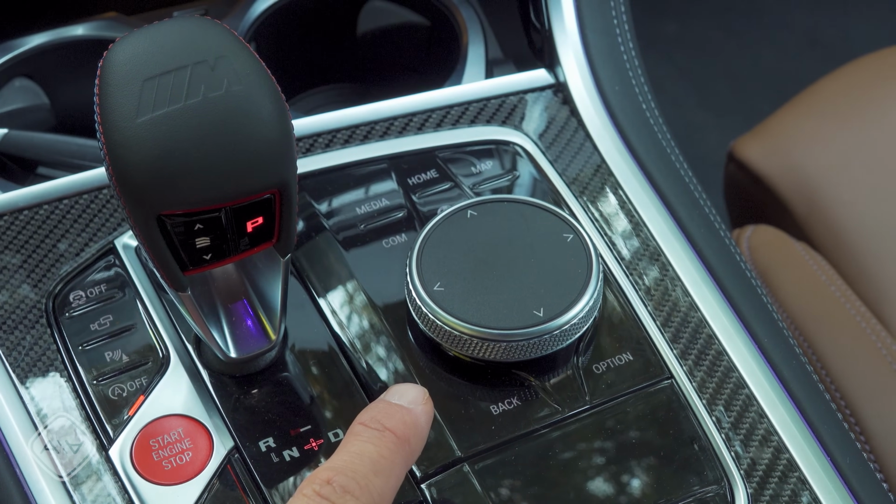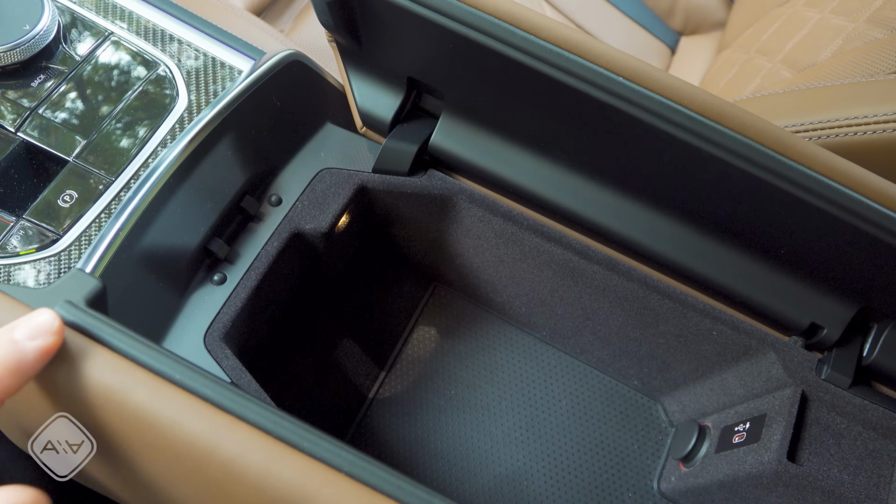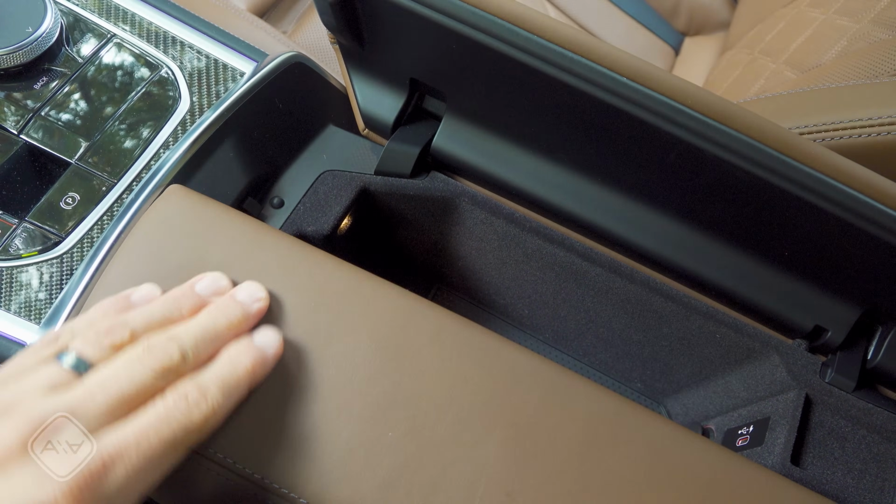Behind the setup button, we have the button for the active exhaust system, auto brake hold, electric parking brake, and then we have the control for the BMW iDrive infotainment system. Between the front seats, we find a padded center armrest. It's a bifolding style. It opens to reveal a fairly small storage compartment.